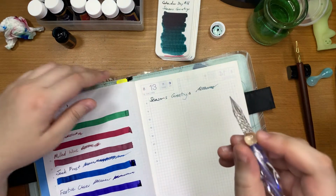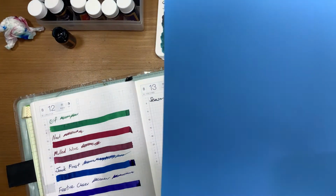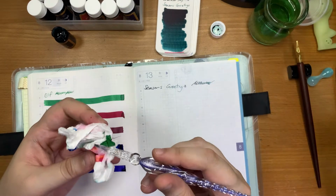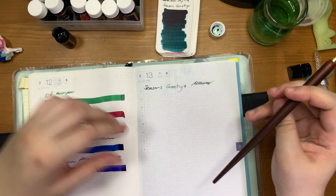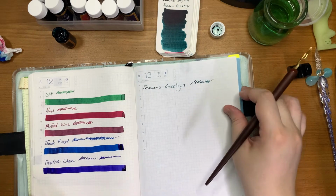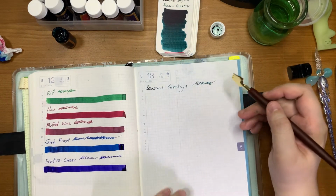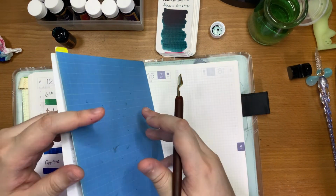I also forgot to put my little writing board. I do love this Hobonichi writing board, pencil board. I buy it every year and even put it in my other notebooks. It's pretty soft and flexible and provides a nice writing background. Especially with this Tomoe River paper, it's so thin that if you use a little bit more force writing, you leave an indent in the next page.